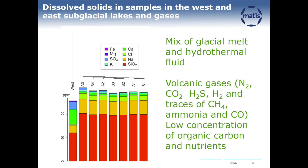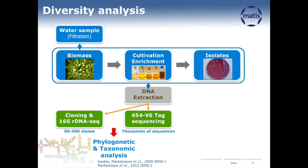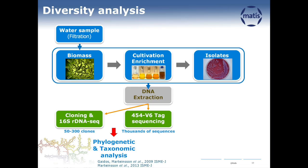So what we did, we took the samples, and we wanted to look into the diversity. We have a water sample, we filtered the sample, and we got some biomass, and then did some enrichments, and then isolates. We did enrichment at 4 degrees and also at a higher temperature. We got growth at higher temperature, so there are thermophiles there, but we were not able to isolate any thermophiles, we just had a first growth of enrichment. And then we isolated the DNA and looked into the diversity. We used FISH and cloning techniques in the beginning, which is about 50 to 300 clones, but with NGS, next generation sequencing, we were able to do some tag sequencing on these samples.